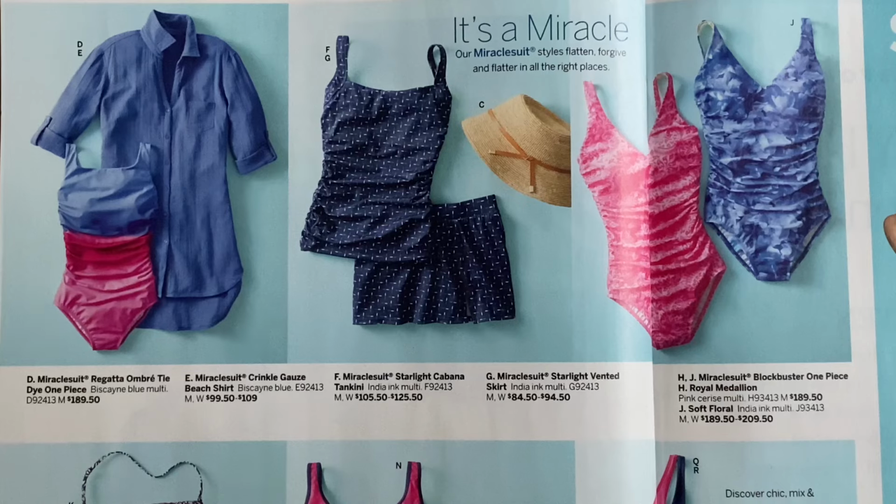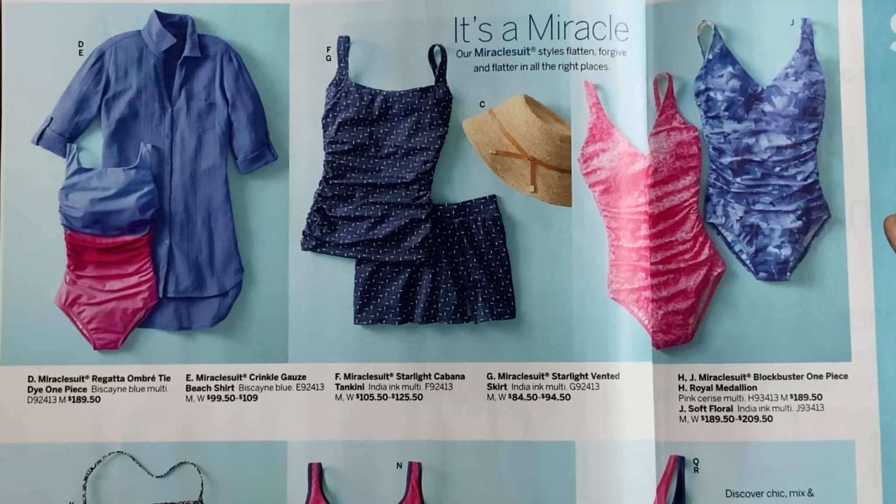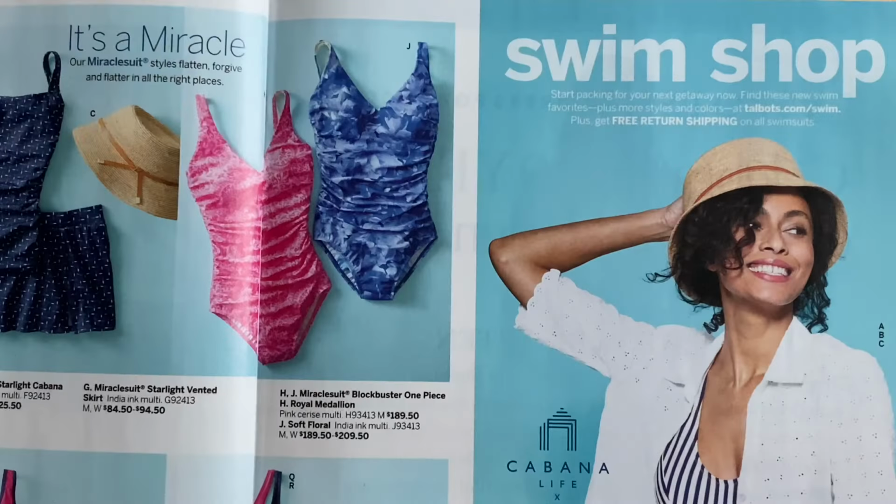It's a miracle. Our miracle suit styles flatten, forgive and flatter in all the right places. Swim shop. Start packing for your next getaway now. Find these new swim favorites, plus more styles and colors at talbots.com/swim. Plus get free return shipping on all swimsuits.